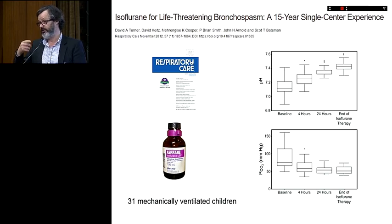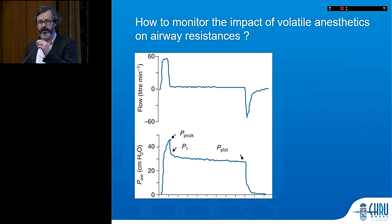The problem 10 years ago was that we did not have devices that enabled such agent delivery before the Anaconda. And another problem, which is the reason why the scientific proof is not so good, is that in most cases, patients are not monitored well. If we want to use volatile agents to treat patients with acute severe asthma or even COPD patients with acute exacerbation, we should at least monitor the airway resistance.